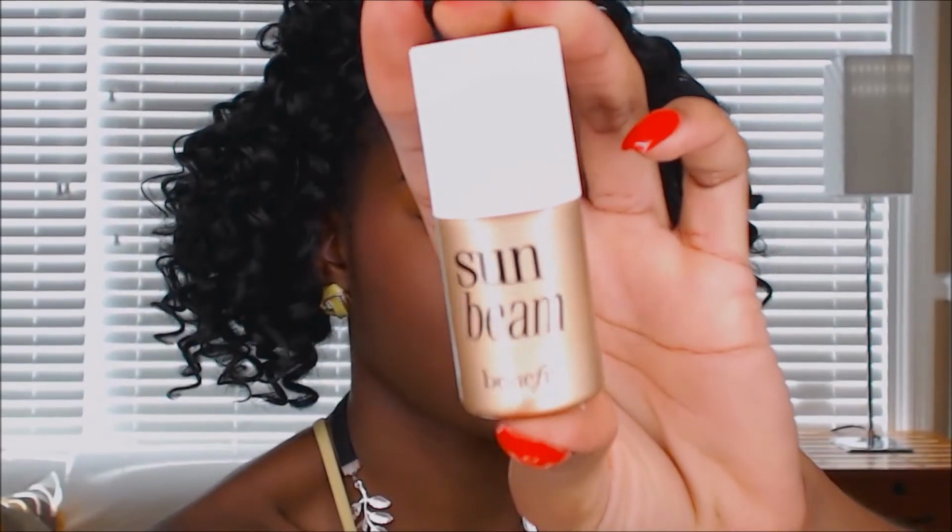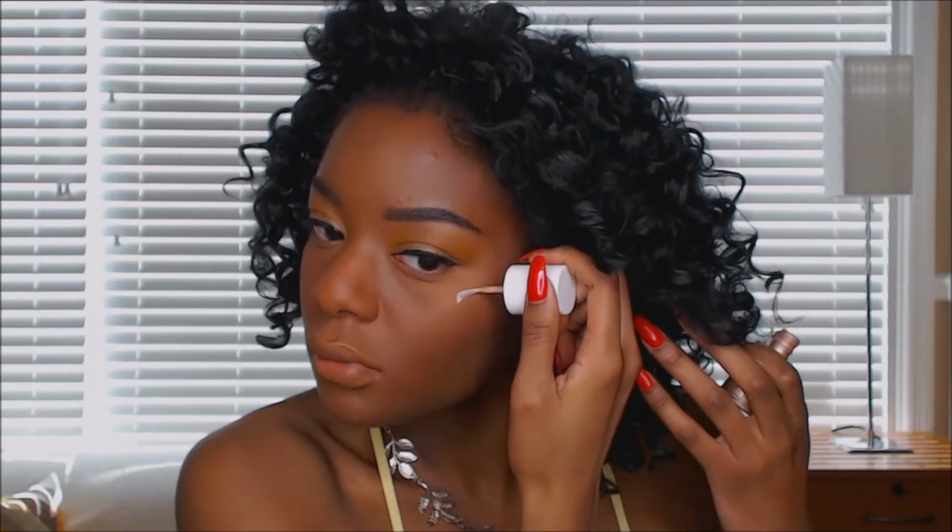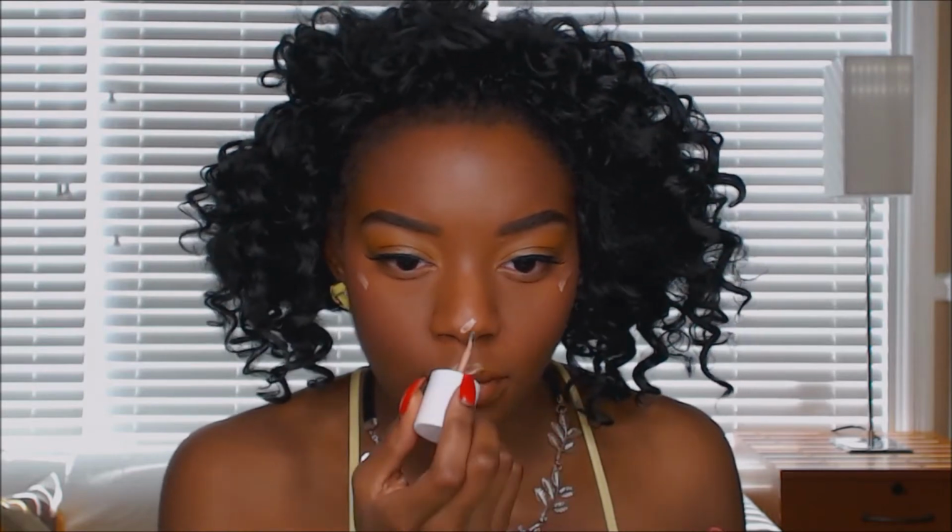For highlight, I'm going to use my Benefit Sunbeam, of course, because I have to be glowing to the gods, because, I mean, it's a JLo inspired makeup tutorial, and she's always glowing. So I'm putting this on the tops of my cheekbones, on my nose, chin, and cupid's bow, and I'm just blending it out with my finger.